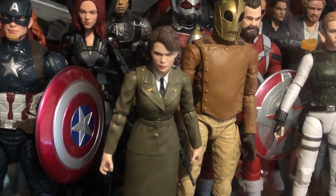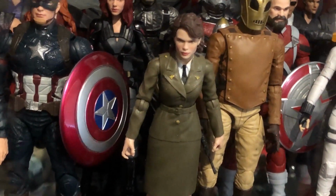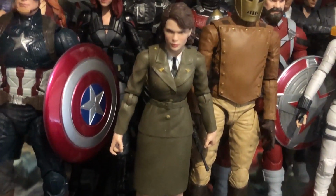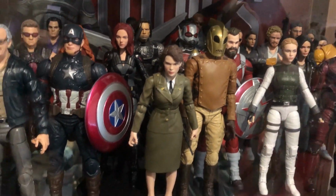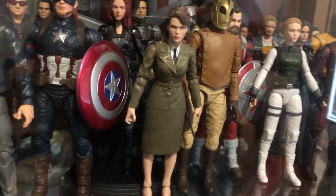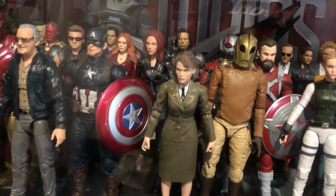I'm so happy that we have one. I really kind of wish that we had the Agent Carter from her solo series sort of look, but the fact that we have any Peggy Carter at all is amazing. And again, it's a really nice figure. I like that one a lot. And hopefully we'll get to see more of Agent Carter.